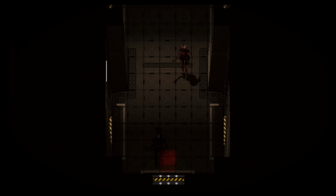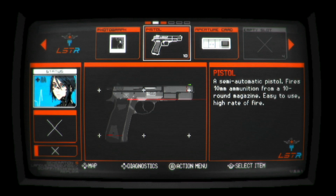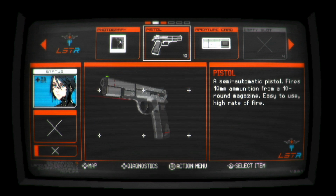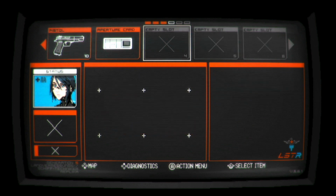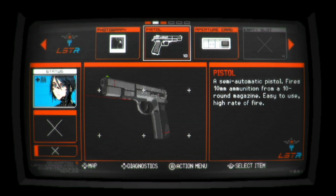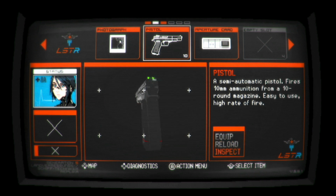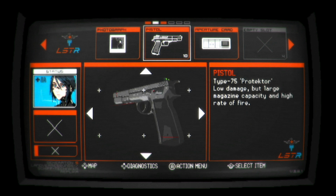God, I didn't expect that to be the enemy. I knew, now that we have the gun, we'd be running into the enemies soon, but I didn't expect the actual body to be the enemy. Semi-automatic pistol. Easy to use, high rate of fire. Let's inspect it. It's a protector, low damage but large magazine capacity and high rate of fire.